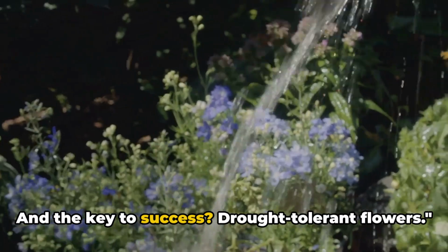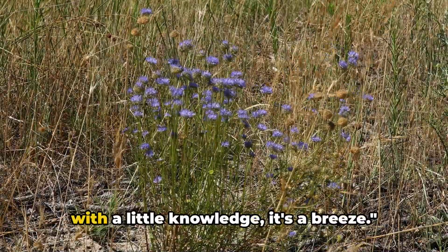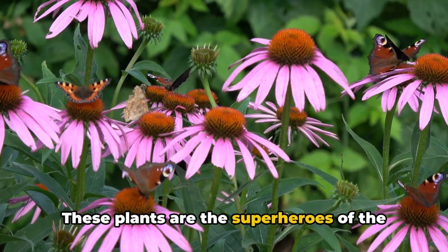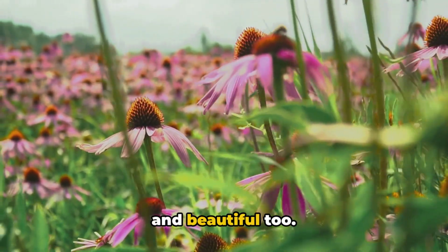And the key to success? Drought-tolerant flowers. Choosing the right flowers for a low-water garden might seem daunting, but with a little knowledge, it's a breeze. Let's dive into the world of drought-tolerant flowers. These plants are the superheroes of the garden, thriving in conditions that would wilt many other species. They're not just tough, they're versatile and beautiful too.